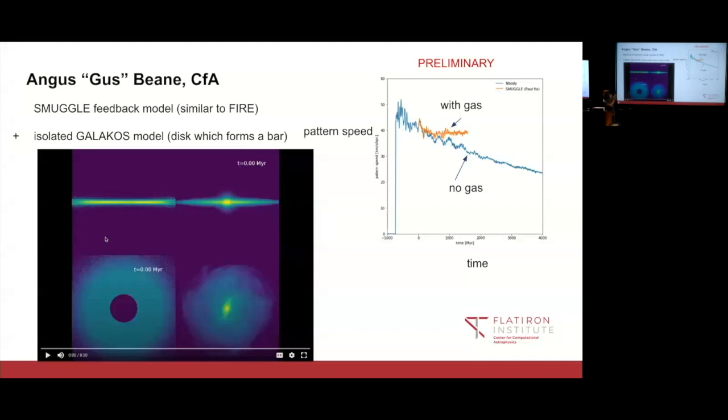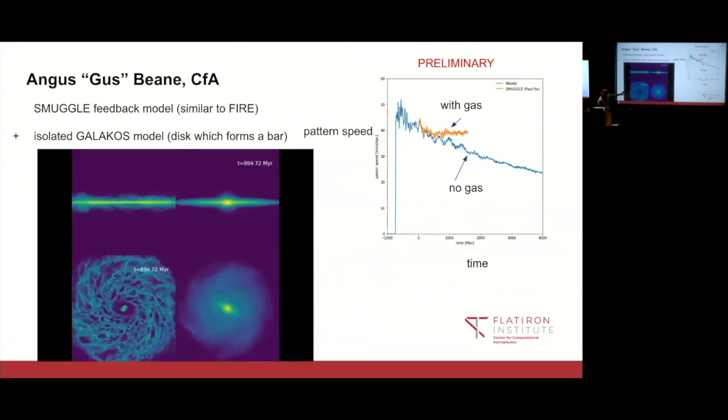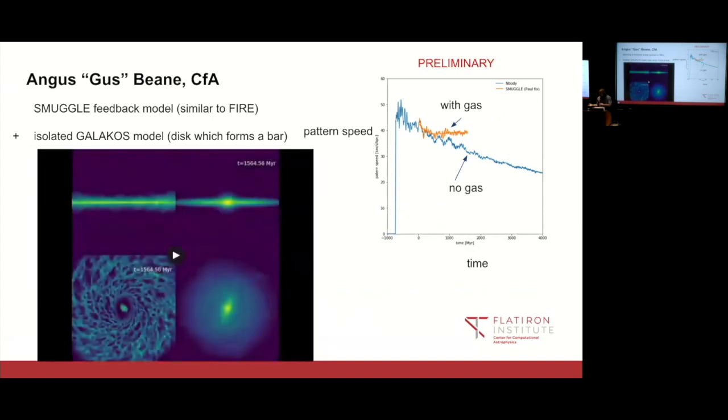And so basically this movie that you're seeing here is where I've taken an isolated N-body simulation which forms a strong bar, which is consistent with the Milky Way's bar, and I've added the gas phase onto the left. This has only quite recently gotten to work, but you can see how the gas phase, after that initial period where the oddities of the initial conditions phase out, has something of a realistic gas phase. And so basically what I'm working on is understanding the interaction between the bar and the gas, the interaction between the bar and the feedback, looking at things like the gas and the feedback at Lagrange points, and so on.